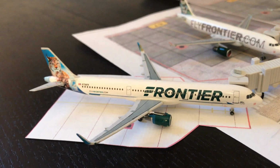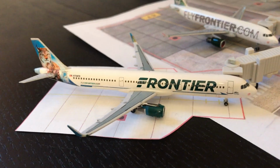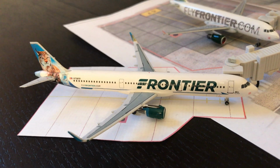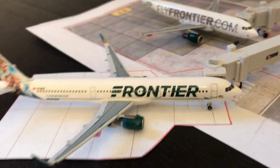I'm going to stop talking. I've been babbling. Frontier is my hometown airline. I know a lot about them. I have a pretty deep personal connection, and I fly them sometimes. I don't love the ultra low cost method, but it's definitely an airline I've got to fly a little bit at least.